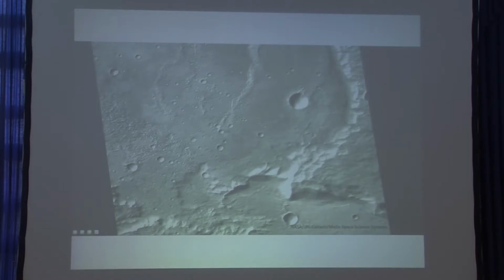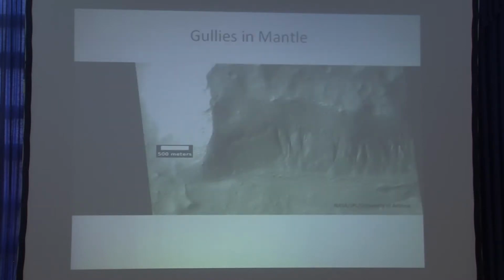What I did was I would look at an image just like this, a CTX image, and I would look at this and I said, well, it looks kind of interesting. There might be gullies there. Sometimes you can't really tell. You have to just guess. And then I submit a proposal, and I get a picture a few months later. And here you have these gullies.